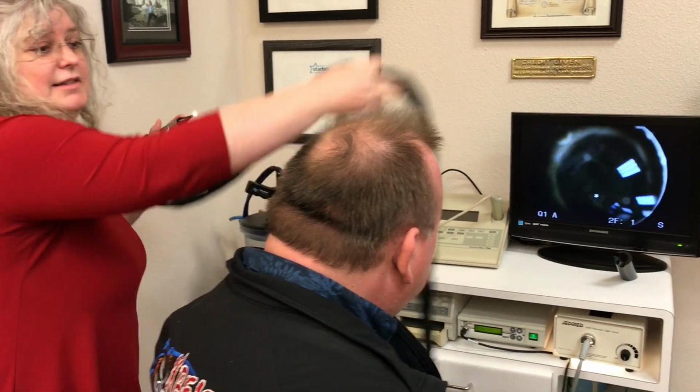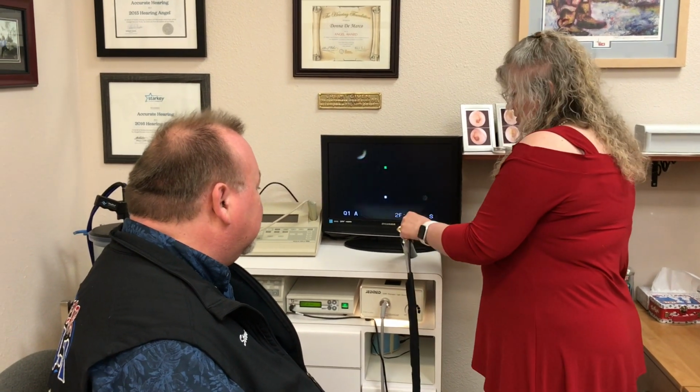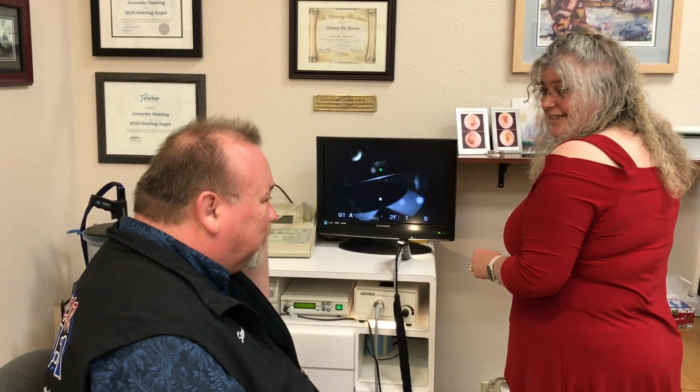We want a little bit of wax in our ears because otherwise we have dry, itchy ears. Okay. And then the texture and the flavor, bugs don't like. Oh, so good, it's a bug deterrent. Well, thank goodness. So you want to keep some in there. They come to the front and the bugs leave.